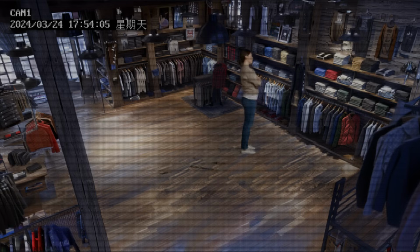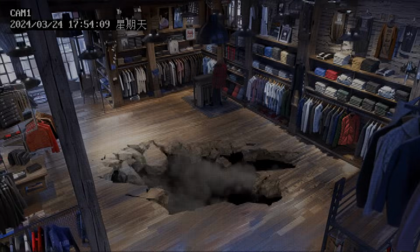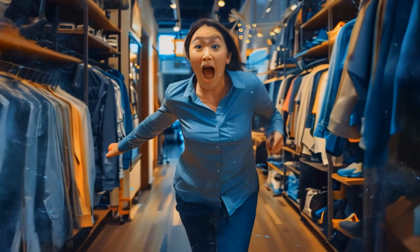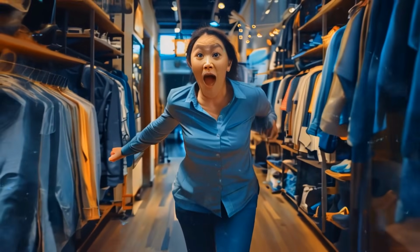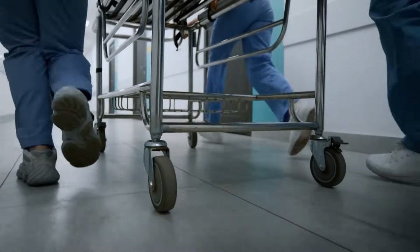The scene unfolded as the floor beneath her gave way, sending her plummeting into the abyss. In the midst of the chaos, another customer frantically ran away before returning to check on the woman who had fallen. Their quick thinking and the swift response of emergency crews and firefighters saved the day, resulting in only minor injuries for both women. I'm glad that lady checked on her because I would be gone.